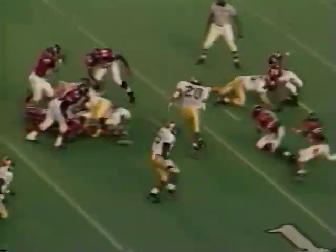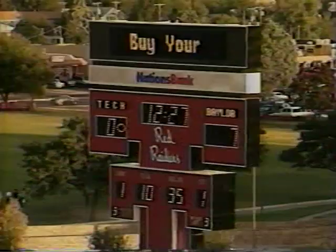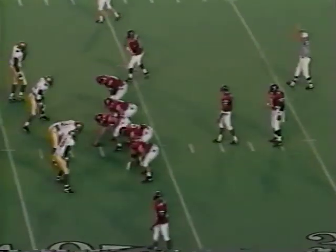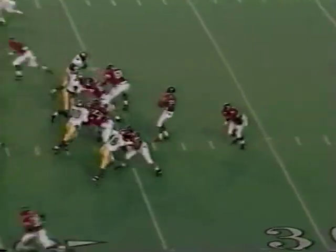3 plays later, Joe gives straight up the middle to Robert Strait. He is into the end zone for the touchdown. So Baylor, 56 yards, 5 plays, 133 on the drive, and they go up 7-0. 2 possessions into the game for Texas Tech.